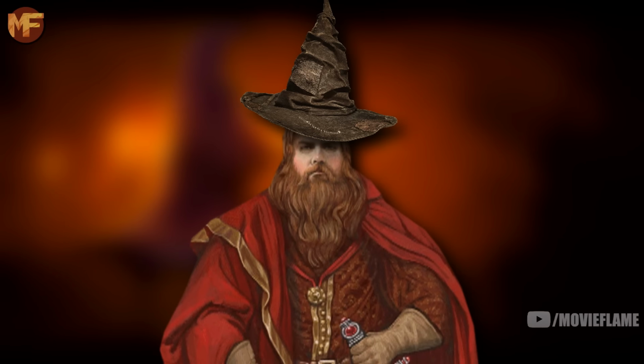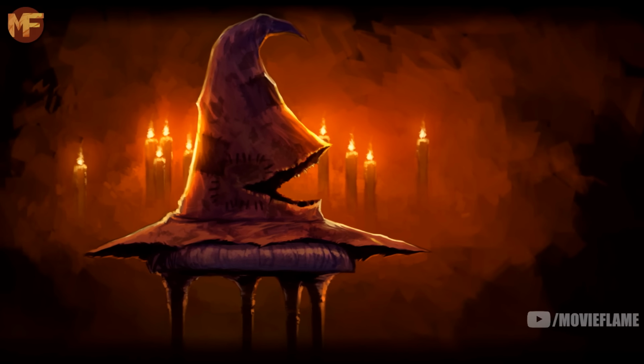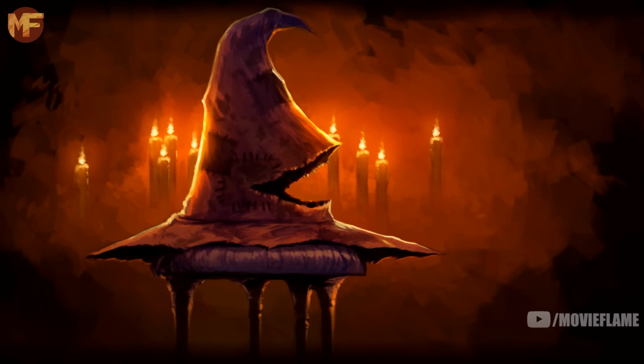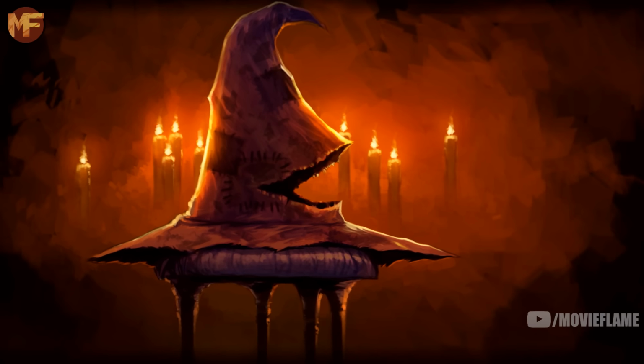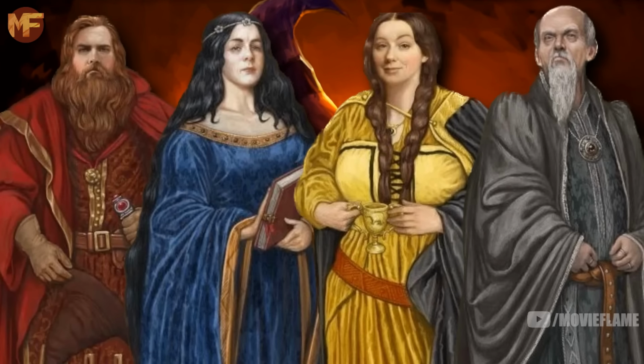The Sorting Hat has a cool origin. It was a hat that Godric Gryffindor took off his head, and he and the 3 other Hogwarts founders enchanted it, giving it the intelligence of all 4 of them and allowed it to read minds and speak. They made this so that when they were gone, there was still a way to sort students, because at the time, they just handpicked their students.